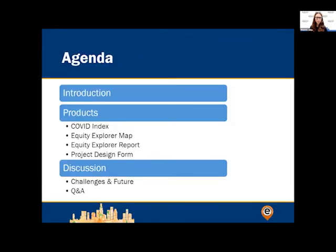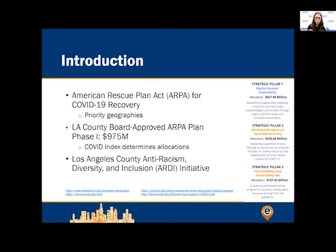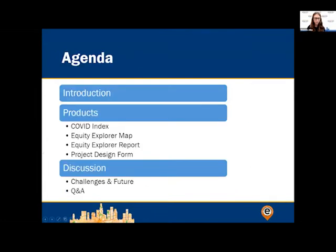So we'll start with some introduction and context for the project. Then we will briefly touch on 4 products, and we will end with a discussion. The products we will show today are in early stages after a development process that began in July, hence the version 1.0. Though departments are currently using the products, we hope to further develop them for a more robust equity mapping program in the county.